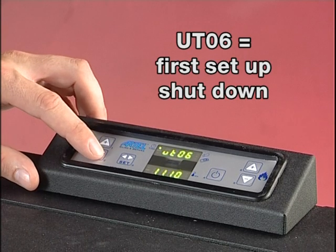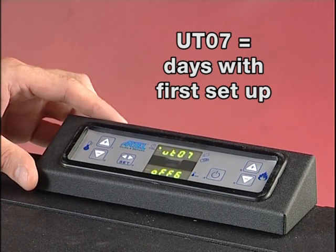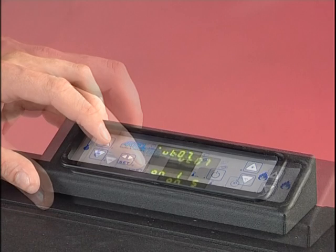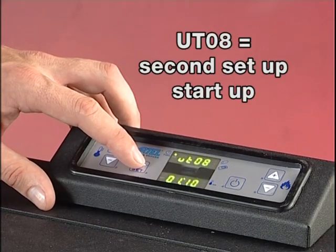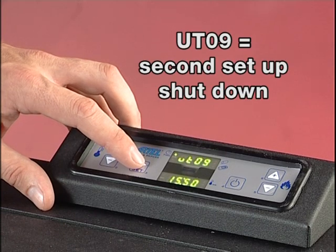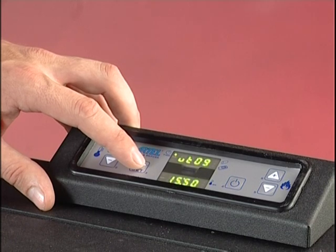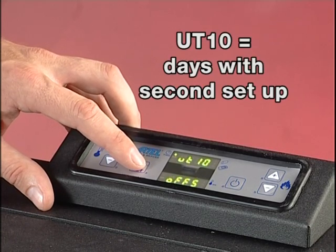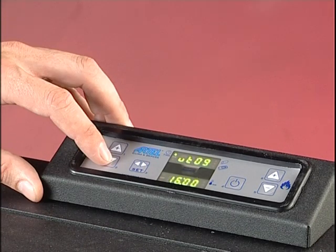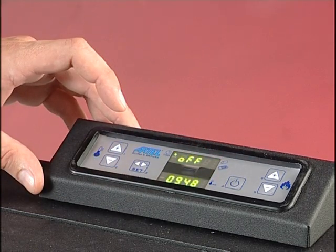UT06, to set the shutdown of the stove in the first time band. UT07 indicates the days to which the first time band is applied. UT08, to set the ignition of the stove in the second time band. UT09, to set the shutdown of the stove in the second time band. UT10 indicates the days to which the second time band is applied. The programming is confirmed by pressing the stove ignition button.